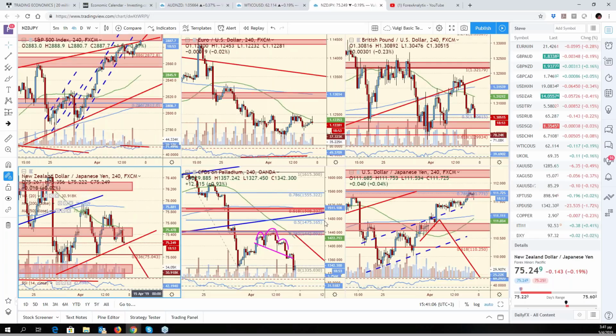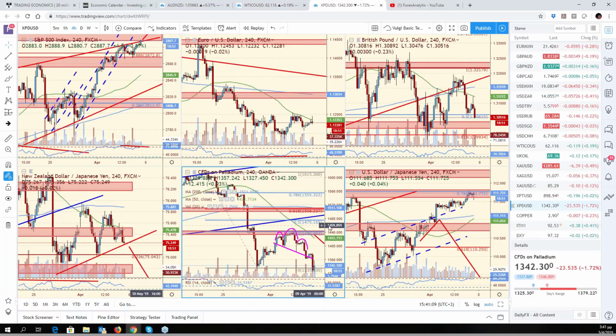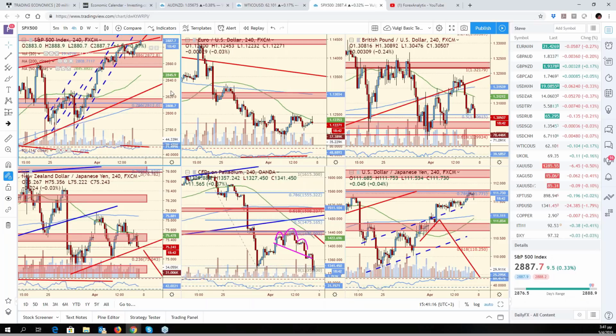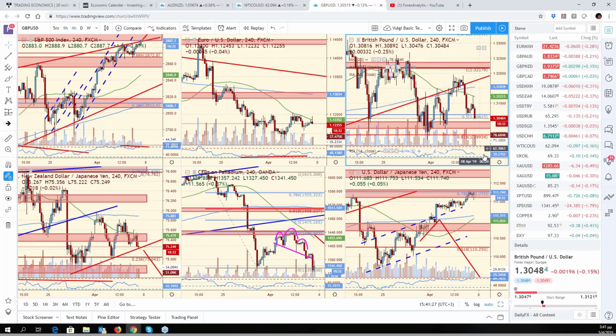I've already had a good month with the new movement to the upside for Ethereum and Palladium, so there's no reason for me to push it. I still have also my exposure in S&P. I'm obviously out of the money quite a lot from my first entry, but I'm really not worried about it. By the way, I'm seeing pound moving to the downside.